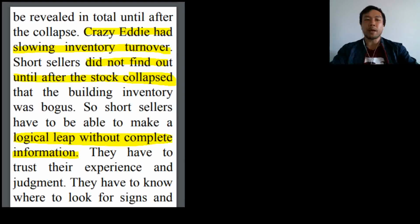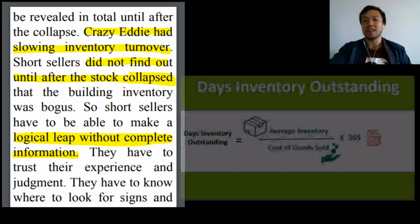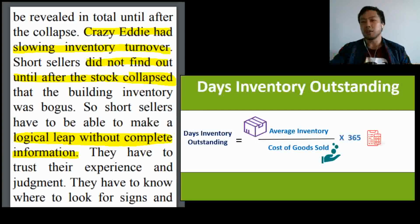So this is a passage from a book talking about a retail store called Crazy Eddie. The way they figured out that this was a gimmick or a fraud was that the inventory turnover of their stuff had severely slowed, okay? So what that means is when the turnover of inventory slows, the consumer trend has changed. And that's called days in inventory outstanding, which is a way you can detect channel stuffing, right?